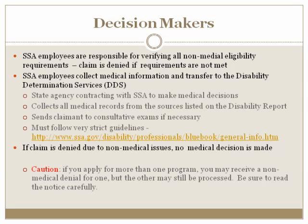Now, who are the decision makers? Well, Social Security employees are responsible for verifying all the non-medical eligibility requirements. These are things such as verifying age, employment, marital status, or whether you are insured for Social Security. For SSI, it would be to verify if the income and resource limits are met. These are what we consider the non-medical eligibility. It has nothing to do with whether an individual is disabled or not.